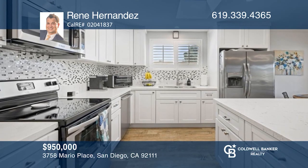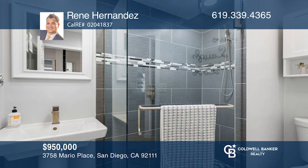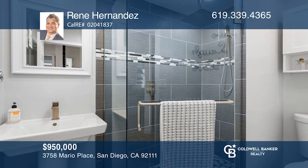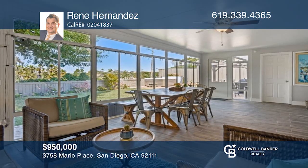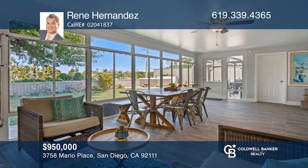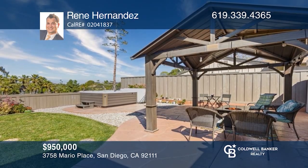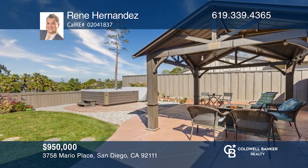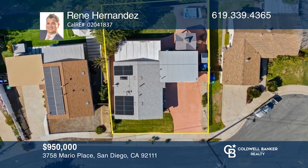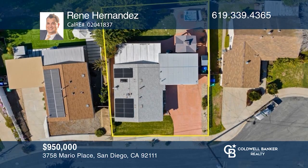Come see this beautifully updated, move-in ready home with spectacular canyon views. With three beds and two baths, this entertainer's dream home features an open concept kitchen that flows into an enclosed sunroom and wonderful outdoor living with a spa and gazebo, with beautiful views, solar, and a private backyard. This home won't last long. Schedule a tour with Renee Hernandez.